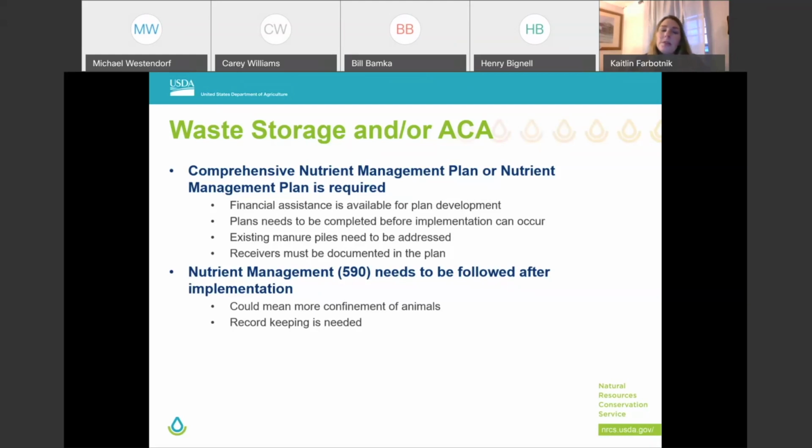And one thing that we find a lot is in that plan, it's going to address any existing manure piles. And that's a little bit of a sticking point sometimes. We've actually had people cancel their implementation contracts because they couldn't find a way to get rid of a huge manure pile that they had stuck in the woods that's been there for about 20 years. So you do have some preparation before you go into these plans. Make sure that if you have any existing manure, it can be removed, not just spread out more in the woods or something like that.